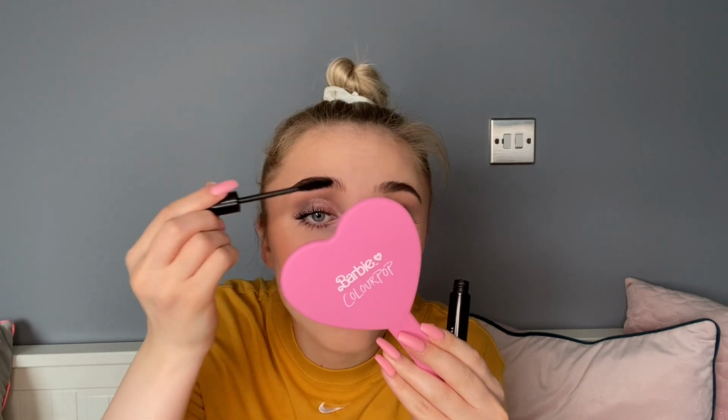It's really nice. It's just super natural, so if it's not something you're looking for, then just buy the other ones. But this one is a very nice everyday lengthening mascara. I have nothing more to add to this.